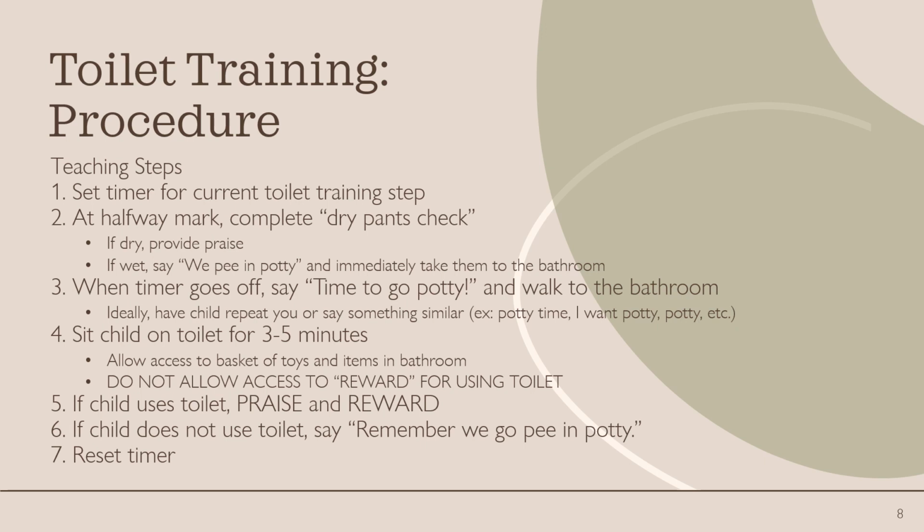Now, if your child does not use the toilet, that's okay. Just say, remember, we go pee and potty. They're not in trouble for not using the bathroom. You just want to remind them of what your expectations are. And now, if they use the bathroom or if they didn't use the bathroom, reset your timer back to 10 minutes and do it again when your timer goes off.